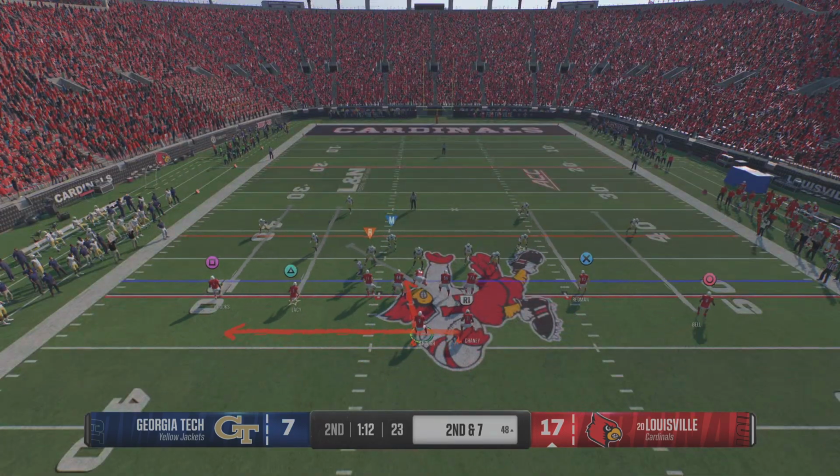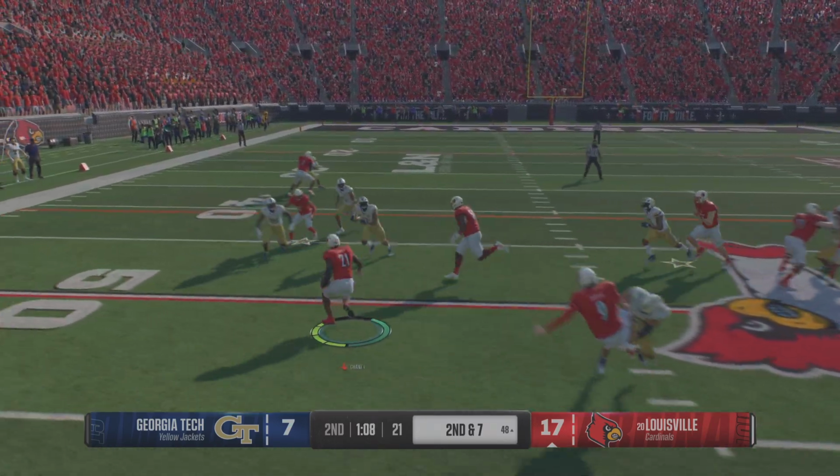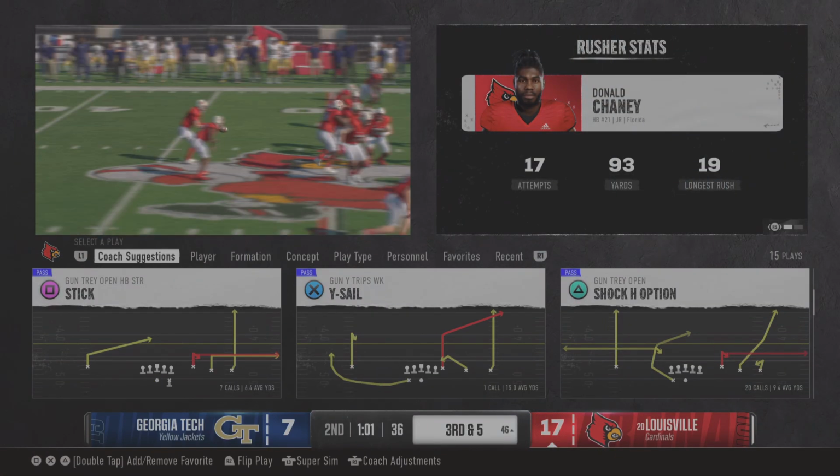After the 3-yard pickup, they come to the line, 2nd and 7. Right back to it. That's what you expect from a senior. Don't give them any extra yards. Great tackle there.